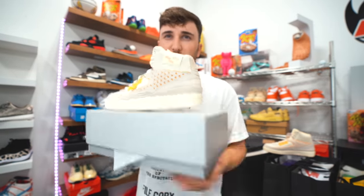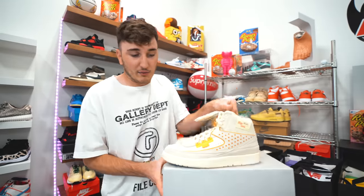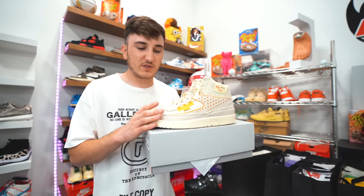I don't know if I'll wear these because twos, I don't know how they look on me. I'm not a big two person. I don't wear them a lot. I don't like the off-white too lows. They're just not my thing, but these are a little bit better. So we'll see. Maybe I can wear them.